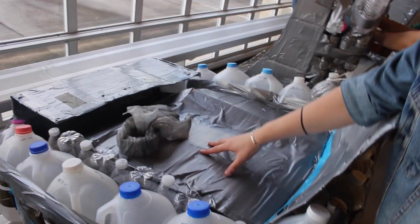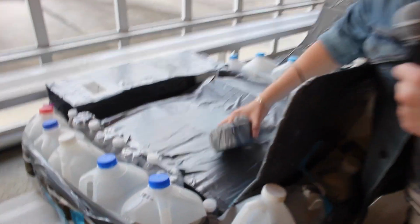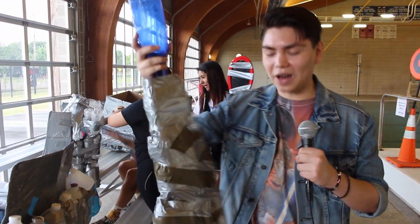I'm here with Rigo Jimenez. All right, Rigo, how long did it take you to make your boat? My team has been working on this throughout the week, from Monday to yesterday, actually. It took us the entire day, every time. We worked on it in and out from the period to math time, and some of us even stayed after school. It was a lot of work. We didn't get it finished until yesterday.